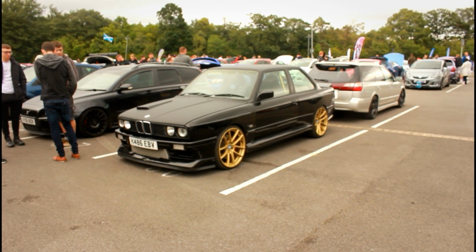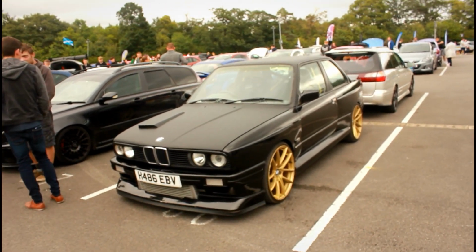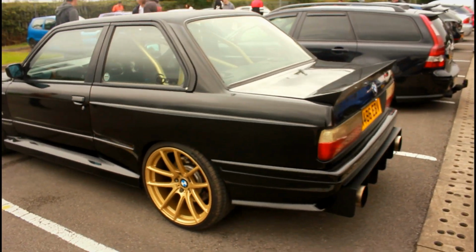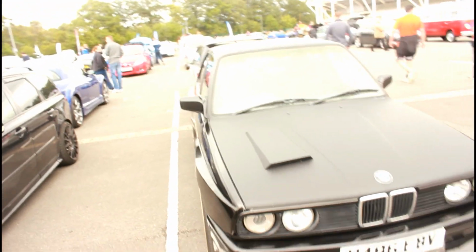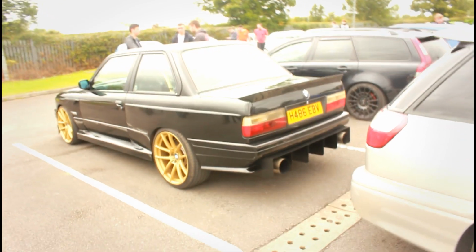Haven't fully walked around the show yet, but I'm going to bet you now this is probably my most favourite car at the show. Beautiful wide body on it. Gold, gold. Evil tuned. Absolutely beautiful. And huge diffuser with, wow, exhaust that I could fit two fists in. Real scoop. I can see it, but you can't see through that grill, but the turbo is hiding behind there, so it's also turboed. Very, very nice. Absolutely gorgeous. I love it.